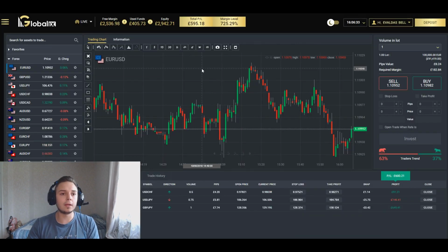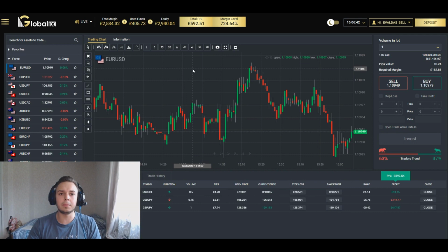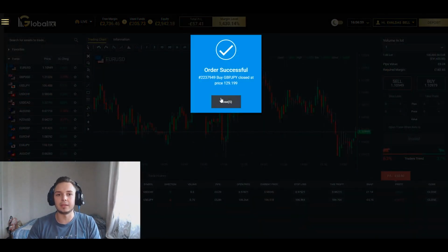So this is my broker account, live account on the GlobalX broker. As you can see, some swap rates over here. It's been obviously the weekend and a lot of stuff has happened. As you can see, my equity is not the best at the moment. It's probably increased around £100, and even though I have this GBP JPY trade of £652, which is insane, I did have a few losing trades which obviously made my equity not go up as much, so if we just close that, why not?